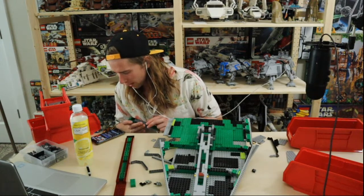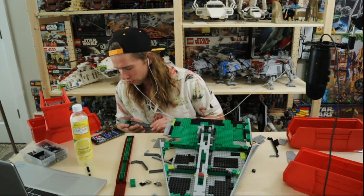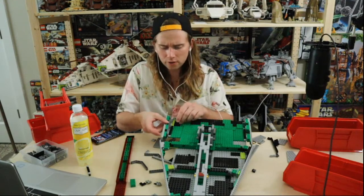If LEGO is going to make Omega Squad, they should make white and gray battle droids like the video game. Which video game are you referring to?